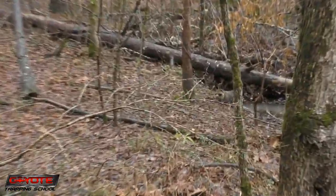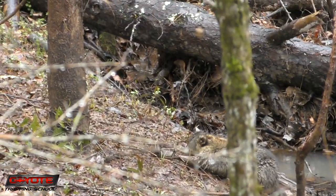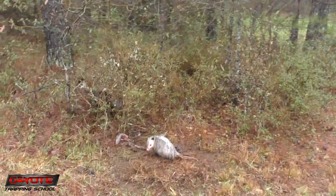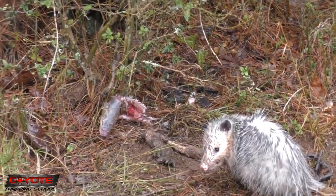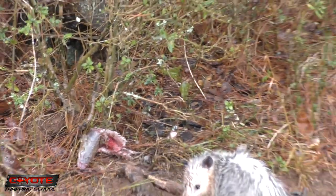This old dog proof here is my best producing set on the whole property. It's a shame, but I'm glad of it at the same time. Well, we're riding the possum train today. I had a beaver leg staked here. Something came and chewed all it up, so I left the beaver leg there, but I staked a fish carcass. I wired it to the tree right there.